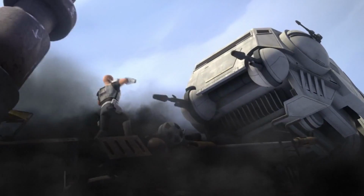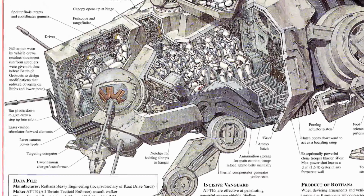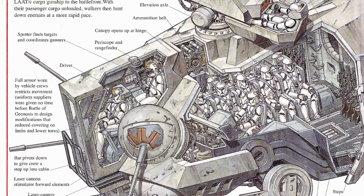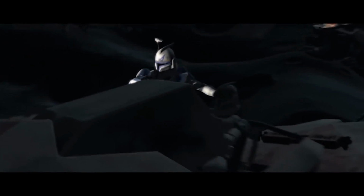The main cannon turret has an exposed operator position, probably so that the gunner can actually see what he's trying to shoot. But that's a bit strange because the ATTE actually has a designated spotter position. This clone uses a periscope and an assortment of scanners to determine enemy location and how effective the main cannon's fire is.